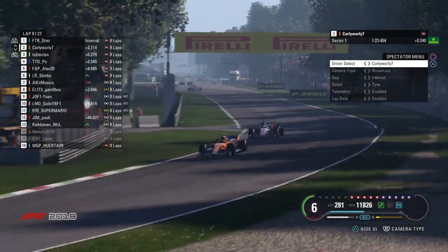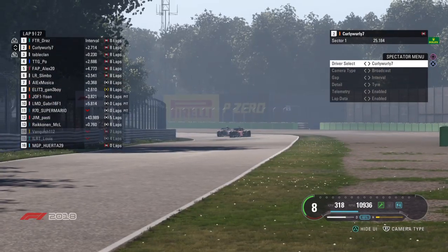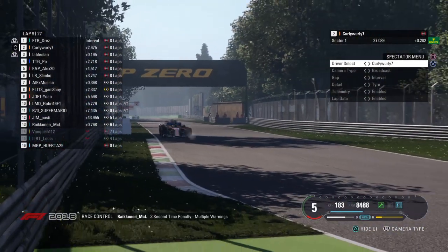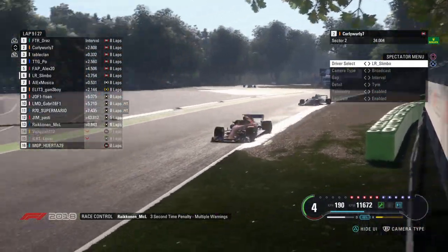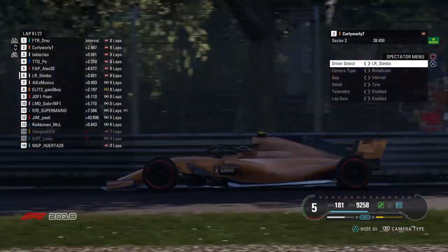Off the tow then, Curly has made a move on Table, in towards the Rettifilio chicane, but Table might have a look back here. This is now a battle for second place. The Haas looks up the inside, but decides against making a move and stays behind. So Curly now can try and build a gap. He's now back up to second place.